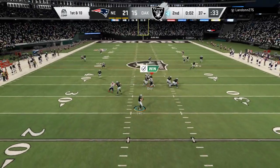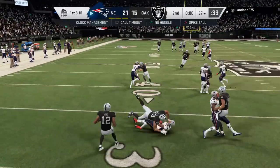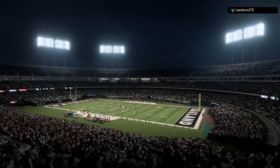The final shot here before half for Carr. He's going to air one out. And now this is intercepted. My goodness. Picked off by Patrick Chung. And his guys are going to take over at the 34-yard line.